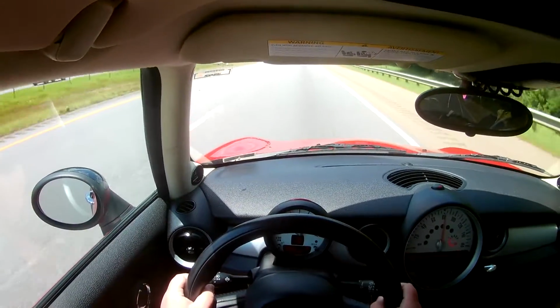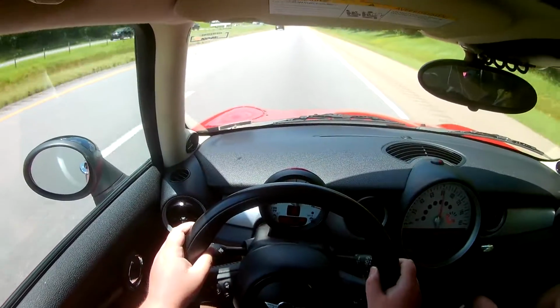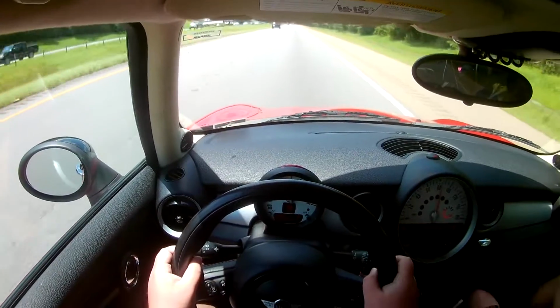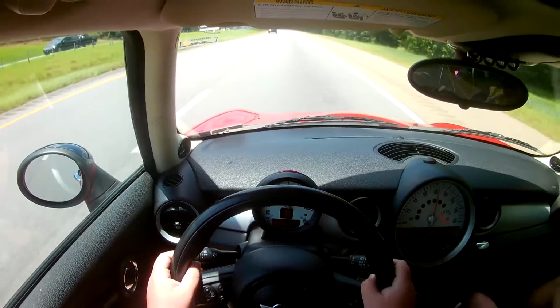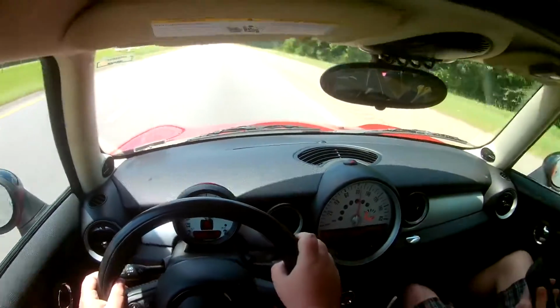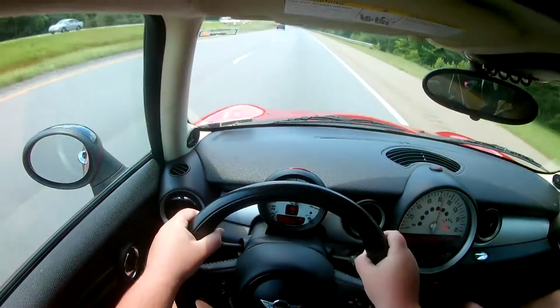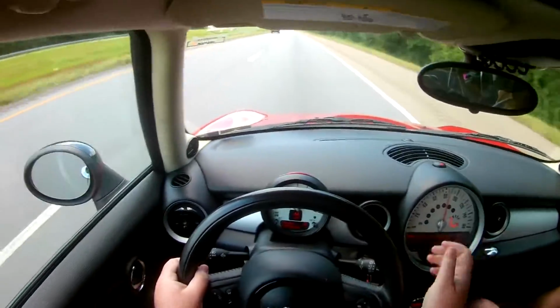Really nice car. I really like this thing. This car is actually what sold me on wanting to get a Mini Cooper myself one day, possibly as a future project car, getting a Cooper S or something similar. So these cars, I don't believe, make a lot of power. It's like 150, somewhere in that ballpark. It's very low, but one thing it does very well is fuel economy.